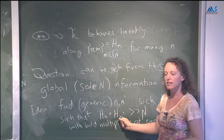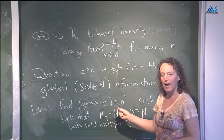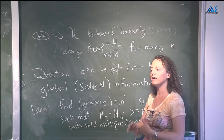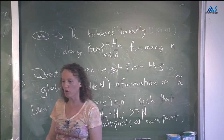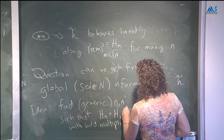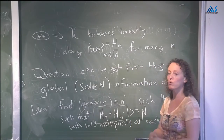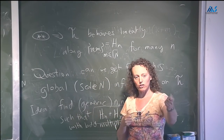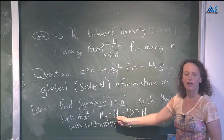I have information regarding linear behavior in each one of them. Can I combine the information together to get some global information about the function f? So this is the question I'm asking. I know something about the progression hn. I know something about the progression hn prime, and I'm trying to find out some information about the sum of the two progressions.